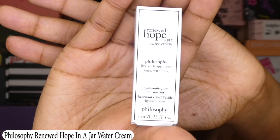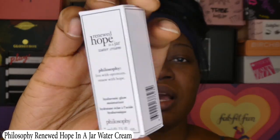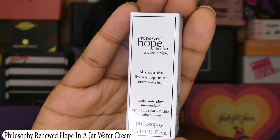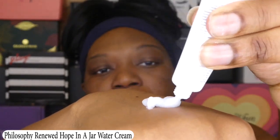Philosophy, and it's called Renewed Hope in a Jar Water Cream. And I am actually a fan of water creams. It's like so bouncy and airy, but it actually moisturizes at the same time. Something like this would definitely, I'm assuming, work for me. We'll see. Let's try it out. And it's called a Hyaluronic Glow Moisturizer. And it says it looks like a blueberry sorbet. It does have a hint of blue to it.